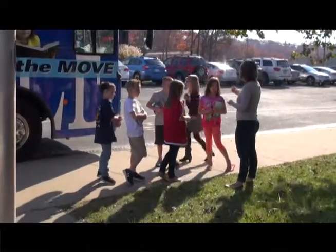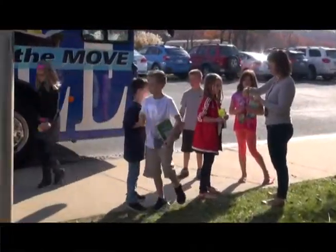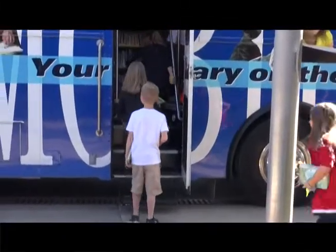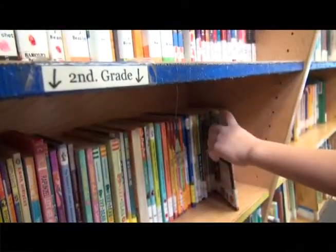How big a challenge is it to manage the inventory in a bookmobile? I noticed while we were a little earlier watching the kids coming in and out, yes. And here at Shady Spring you have a lot of classes coming in, kids coming in picking out books. Mm-hmm.